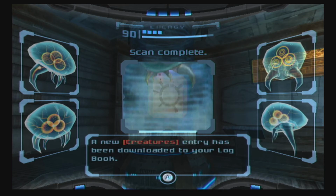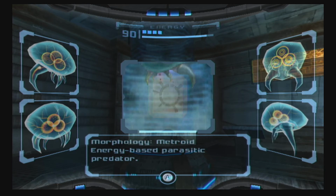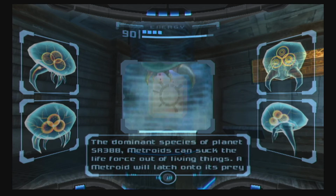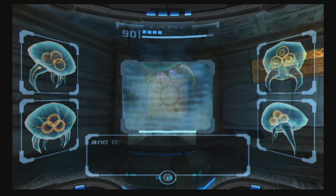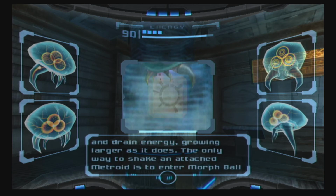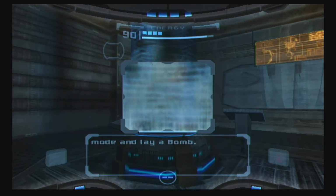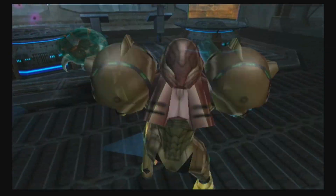Recorded to logbook. New creature. Morphology: Metroid, energy-based parasitic predator. The dominant species of planet SR388. Metroids can suck the life force out of living things. Wow, that's a really common phrase in games. A Metroid will latch onto its prey and drain energy, growing larger as it does. The only way to shake and detach a Metroid is to enter Morph Ball mode and lay a bomb. Fascinating. Well.